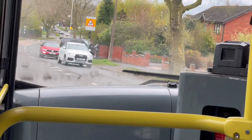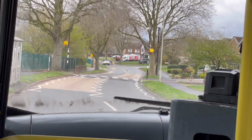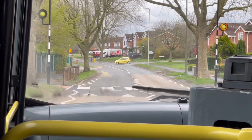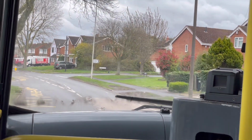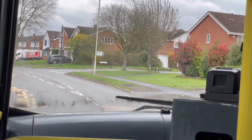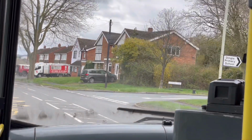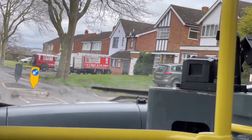So anyway, we're now over Bromley area, so this is where the 226 goes towards Dudley. 31419 is at Kidderminster Depot, and that was new to Johnson's in 2016. 31421, also new to Johnson's in 2016. 31422 is over at Burton-on-Trent. So that one's over at Burton.